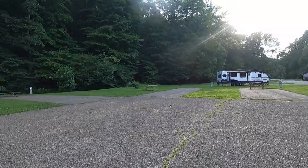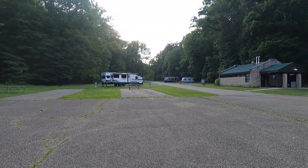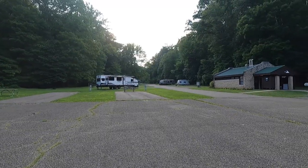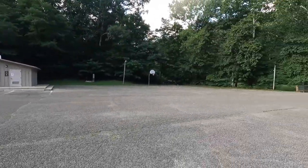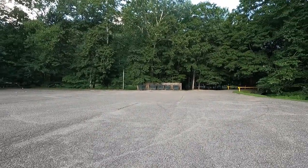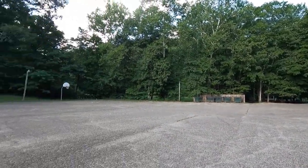Kind of a weird layout. I really like this park. It's a super cool park. There's just a couple weird things, and it's dated, but it is a really cool park. I can see why people love it. Playground is right down there, and it's a really neat playground. I'll show you guys that at some point.